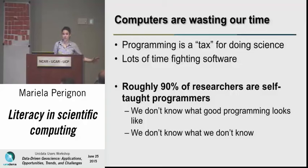We don't know if there's a better tool. We don't know if the tool we're using is not really meant to do the thing we're using it for, and so on and so forth. Therefore, even if you know how to program and your grad students know how to program, you should be very concerned about the fact that the rest of us just don't know.